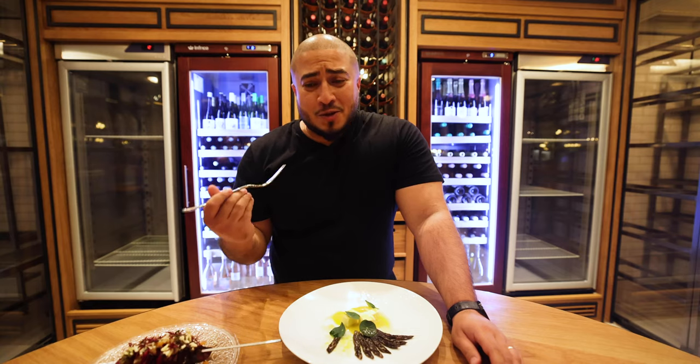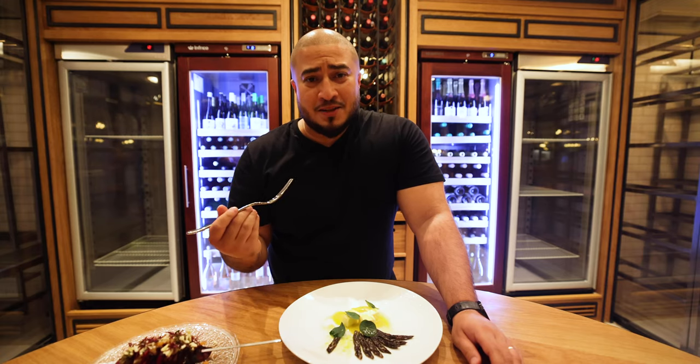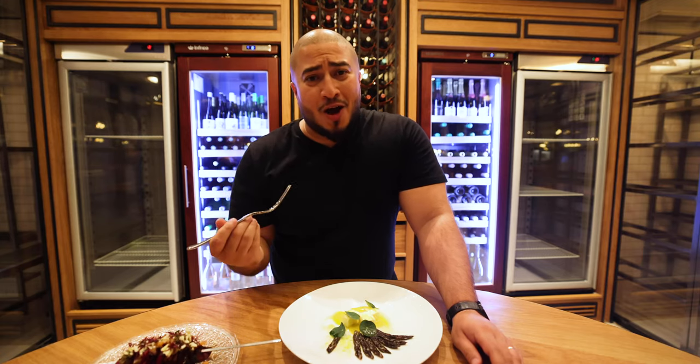That's a flavor I've never ever tried before in my life. It's so subtle, it's so fragrant, so aromatic. And that feta cheese, just soft. It just kind of melts in your mouth. Everything here works so well.